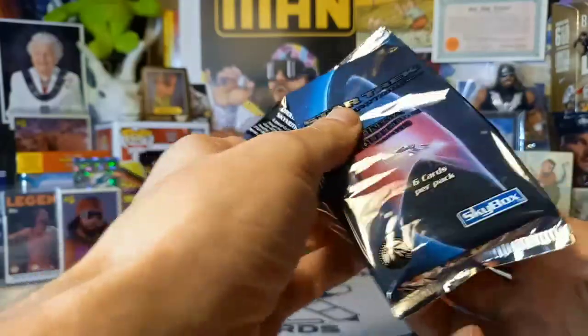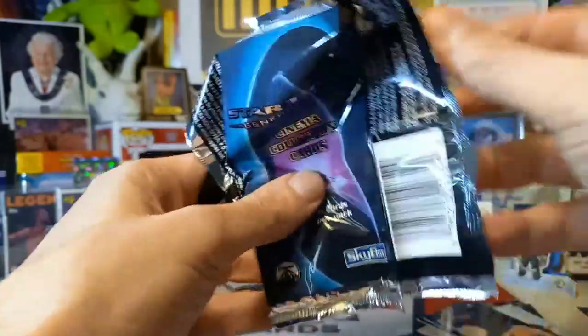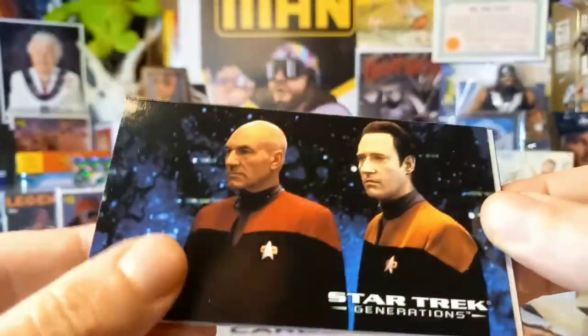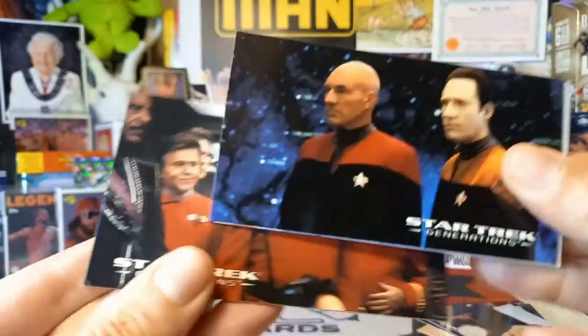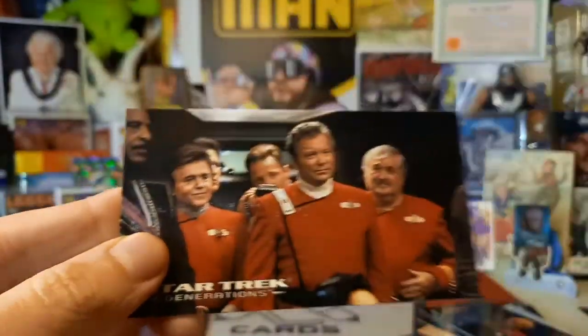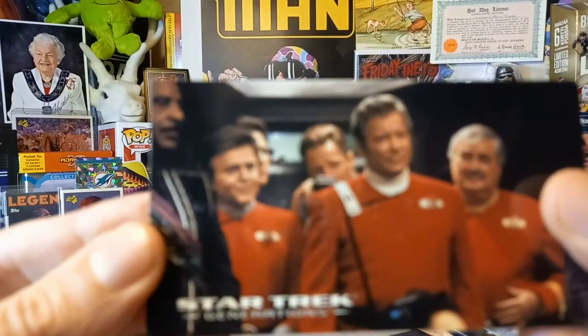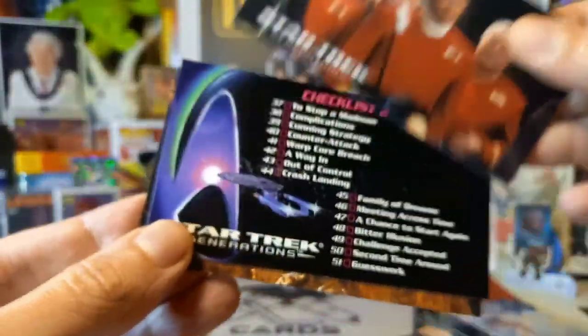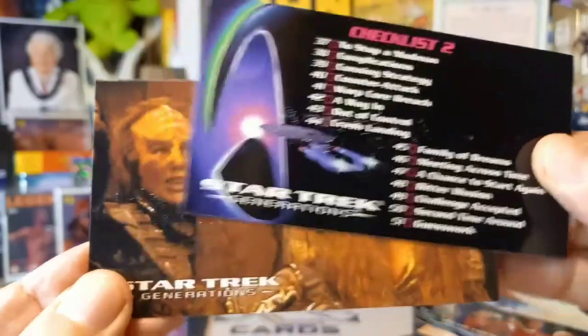Come on now, man. There you go. Undamaged. Beautiful. That seems okay. Not sure if we have this one in doubles yet. Possibly. There you go, the old crew. Come on now. Yep. Another checklist card.